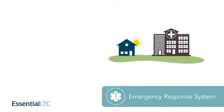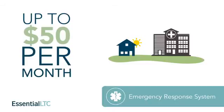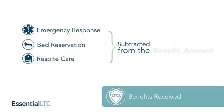When an insured is also receiving benefits under this policy for home and community care services, an emergency response system benefit is available for up to $50 per month. Please note, any benefits received for the emergency response system, the bed reservation benefit, or the respite care benefit are subtracted from the benefit amount.